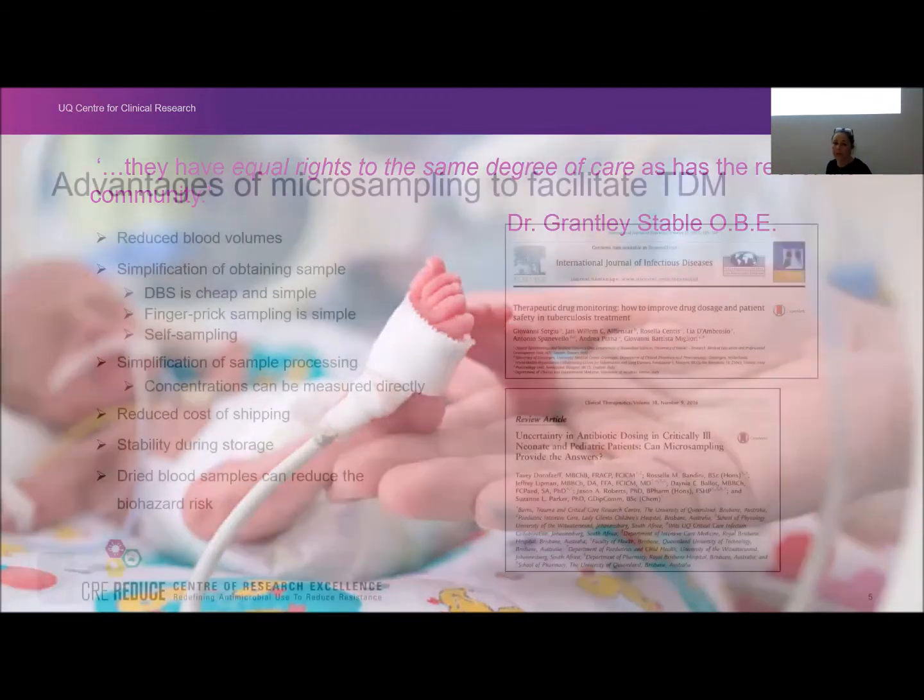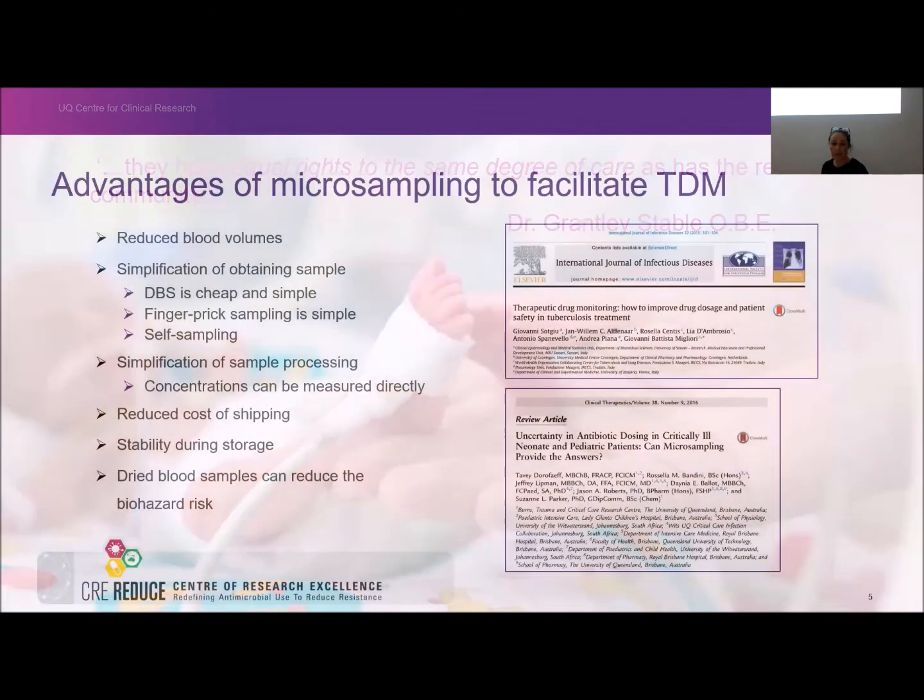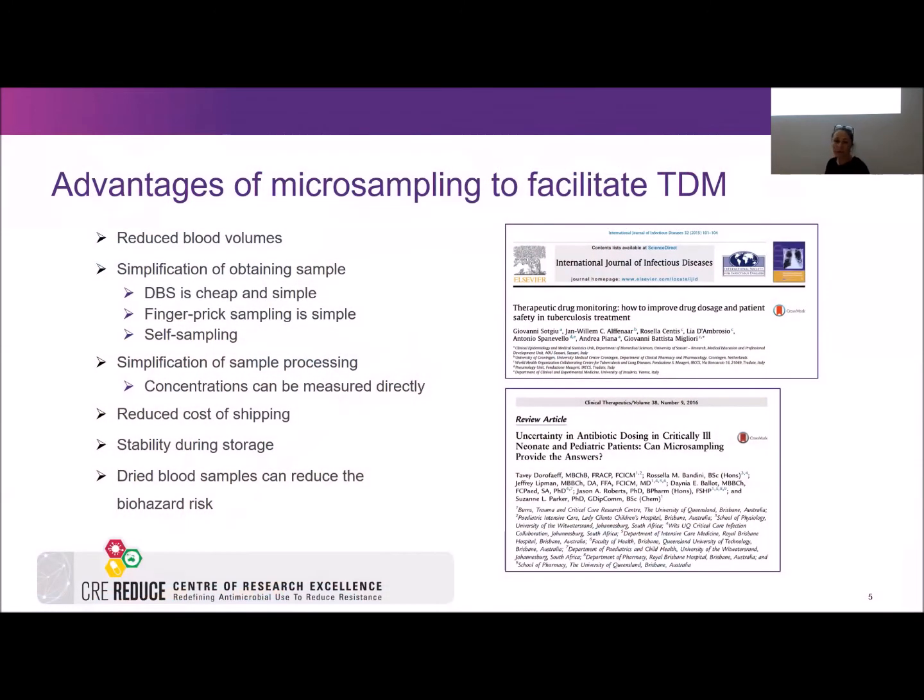So some of the advantages of microsampling to facilitate therapeutic drug monitoring. Talked a lot around the reduced blood volumes, but there's also simplification of obtaining a sample. Dried blood spots can be cheap and simple. Finger prick sampling is quite a simple process. And there's also the potential for self-sampling, as I've demonstrated. There can also be simplification in processing. That's in the case where a concentration can be measured directly. There can also be a reduced cost in shipping.